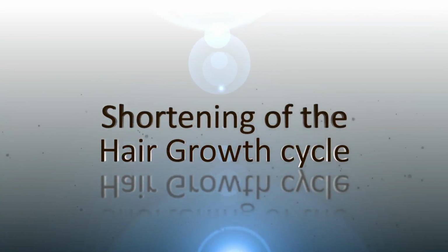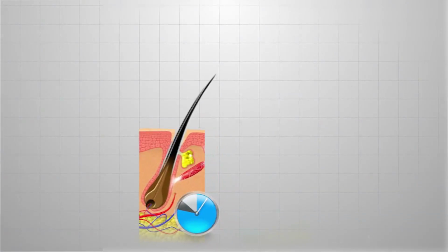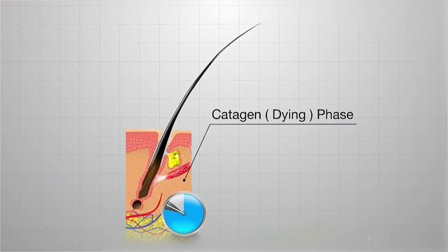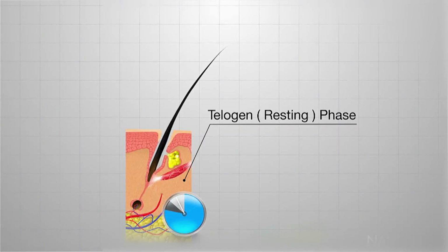Shortening of the hair growth cycle. There are some people in whom this process continues exactly the same for their entire lives. Anagen phase lasts for 6 years or so before catagen or telogen makes the hair fall out over a few months before the next cycle starts.